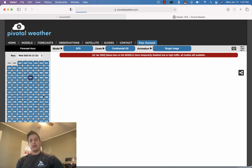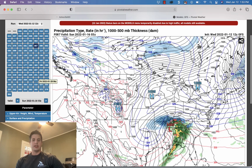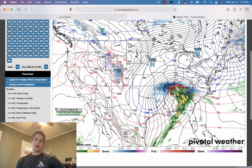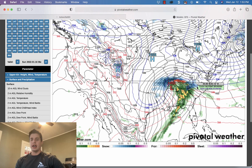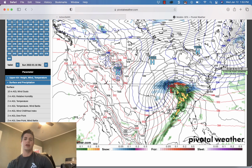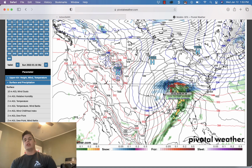Here's that low pressure that we've been talking about. Moving through. Piece of energy kind of phasing with it. Here over Louisiana, Arkansas. High pressure has cold air all funneled in. That is a recipe for western North Carolina snowfall, western North Carolina ice, western North Carolina freezing rain. All depending on which way this low tracks.